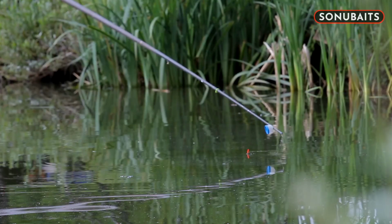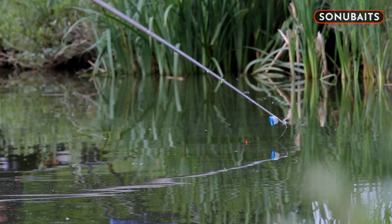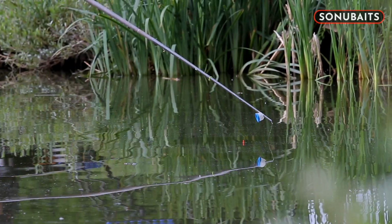over the top, and then real concentrate. That was a micro bite, that was. I thought it might have been a little skimmer, that.